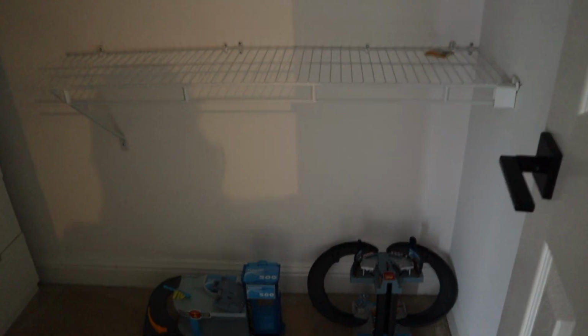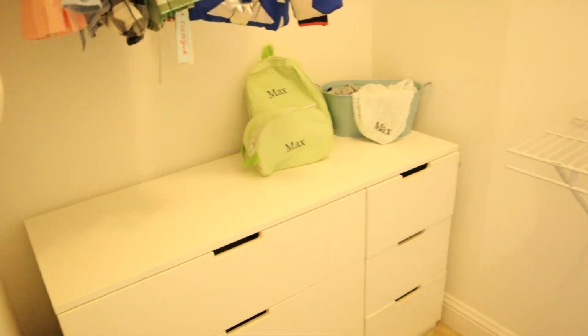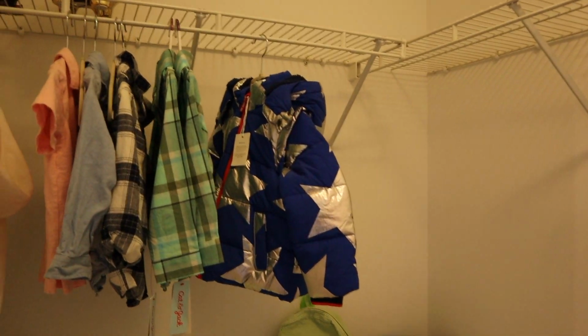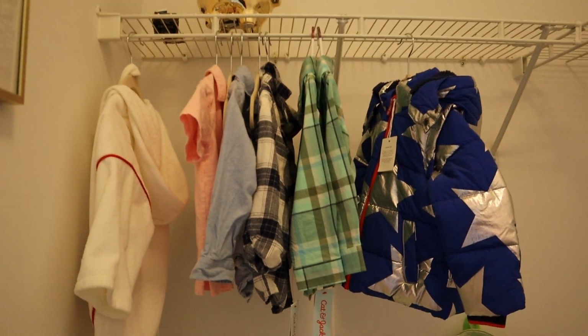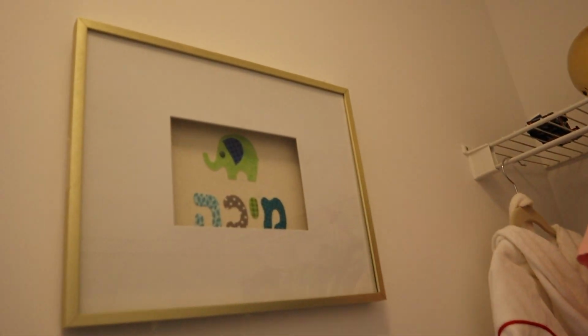And this is his closet. At the floor we always have some toys, usually tracks and cars. And then this is his dresser. Let me turn the light on. A few little Max things. His coat for next winter. I always buy it the season before. A few things hanging up. I never have too much hanging up. Oh, and this is his Hebrew name sign, Micha.